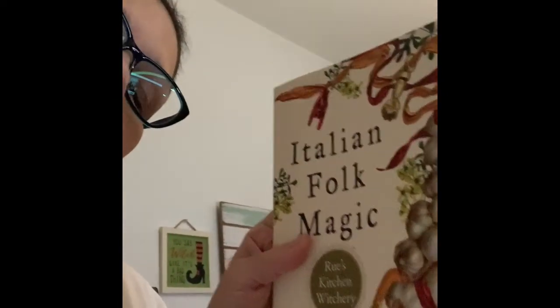Okay, Italian Folk Magic. So far, I am really liking this book. It's got interesting little stories in there that she wrote, that she put in there about her family. It's pretty much how she feels about her folk magic and where it came from and how to do it. So I mean, she's got stuff in there that you can use, and I'm almost done reading it. But yeah, Mary Grace Fahrun. I know you guys probably do follow her. If y'all didn't know, she has a book.